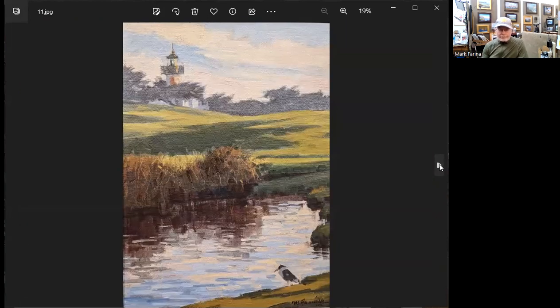This is another view of the lighthouse. This is from Crespi Pond, which is on the golf course also. That's the 16th hole, and the little night heron there. I don't know what he was doing out during the day, but once in a while you see him.